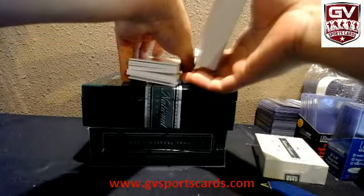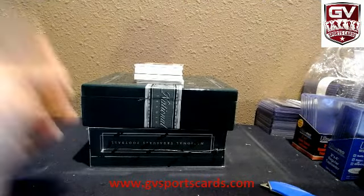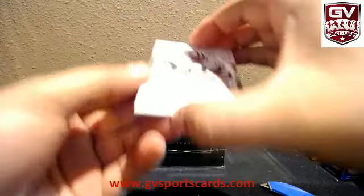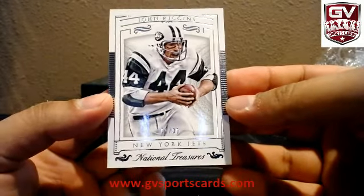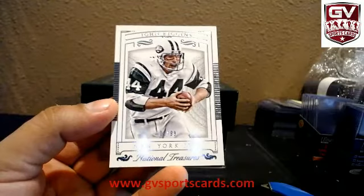Whoa, flying out. Next up, we got 1 of 99 for the Jets, John Riggins. John Riggins for the Jets.